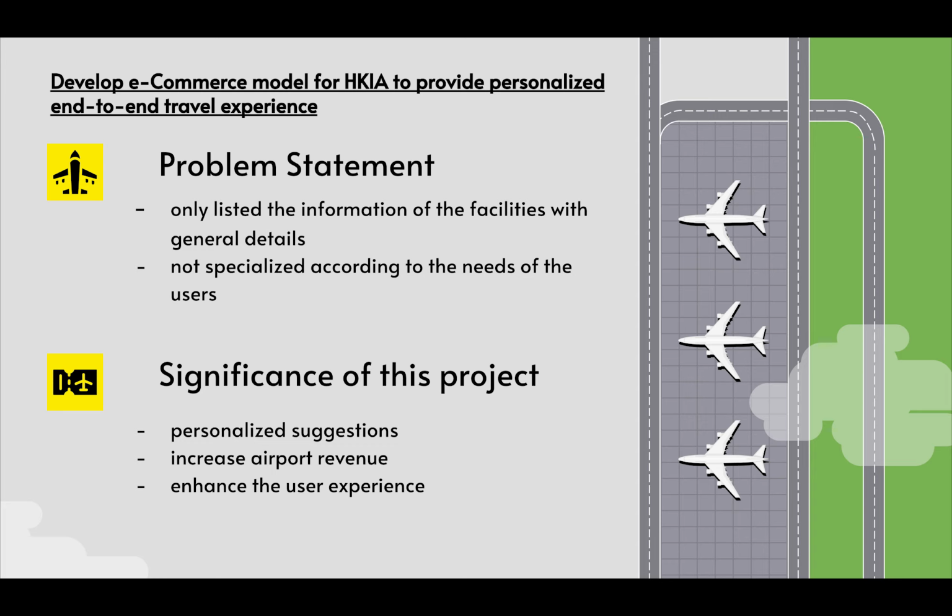At present, there is a mobile app called My Hong Kong G. The app is developed by the Hong Kong International Airport to provide different kinds of information to the users, such as flight schedules, facility details, and special arrangements of the airport. The app also integrates chatbot technology to provide better user experience.